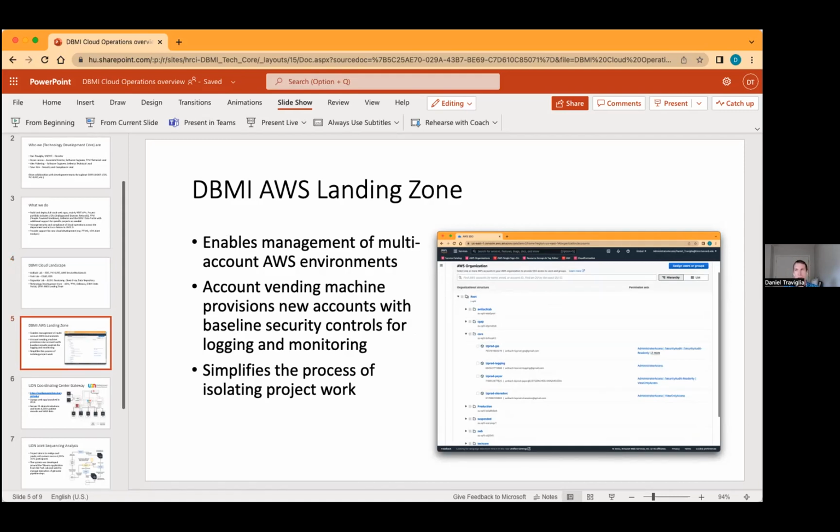And so the benefits there of completely isolating your development environment from your production environment is that you can do things in your development environment at a lower data security level, and you can test them out to see how access really can be managed. And so this gives us the ability to completely isolate our project work.